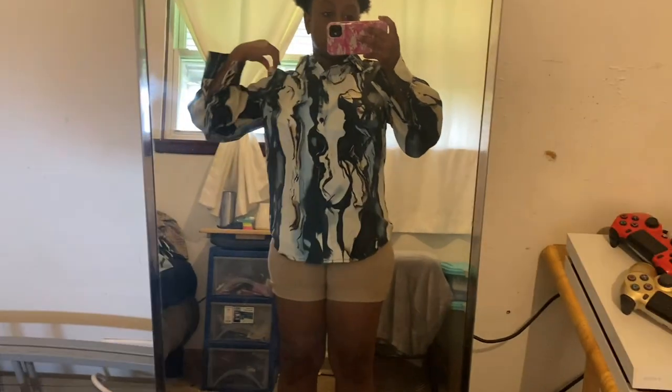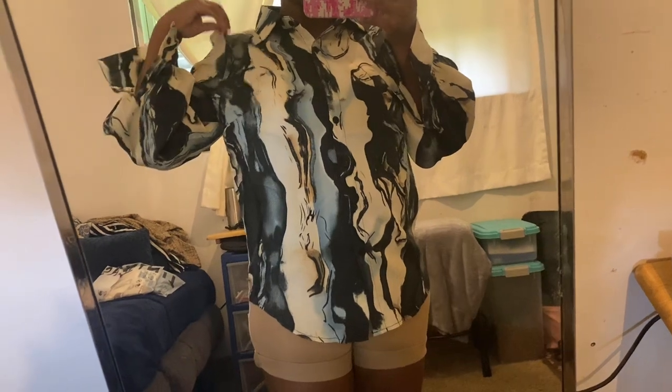I kind of like big shirts. I don't like my shirts to be super fitting on my body because my shoulders are kind of big, and big shirts just balance out everything. And it's kind of like a little puff right here. But yes, I like this shirt too. I'll give this one an 8 out of 10 because it's a little big, but I love the pattern on it. Quality wise, it's real good.